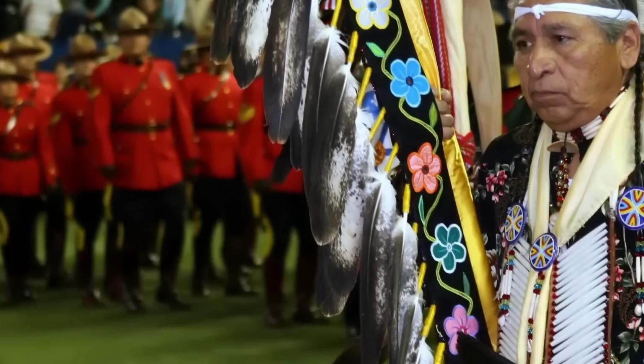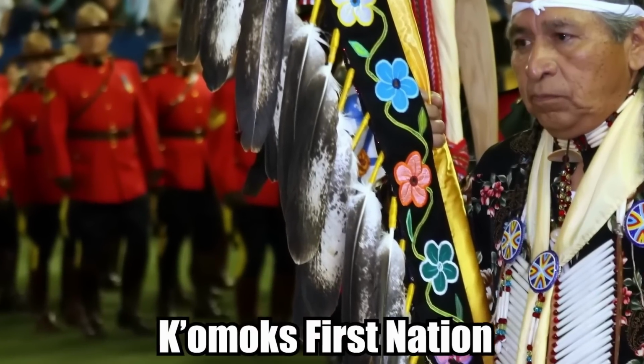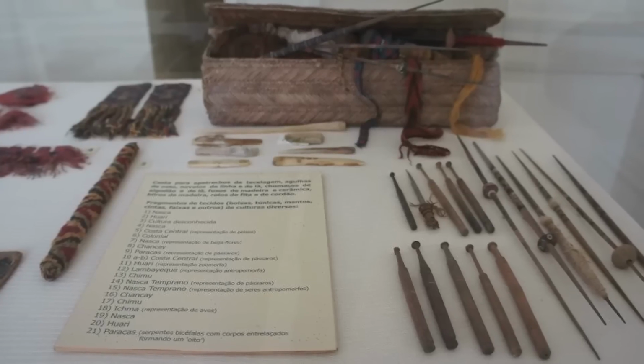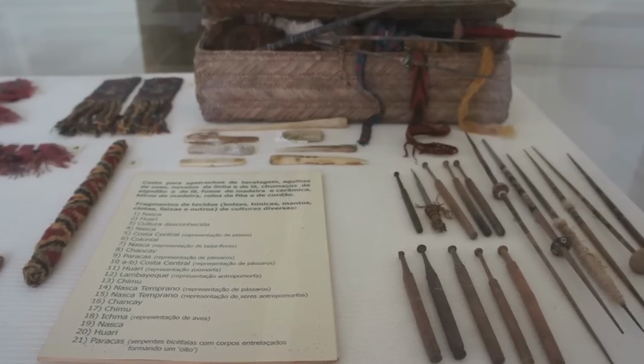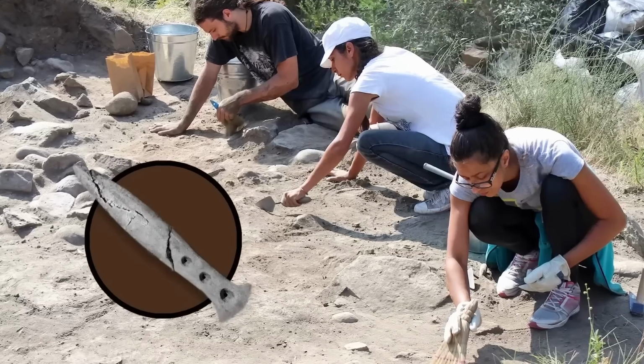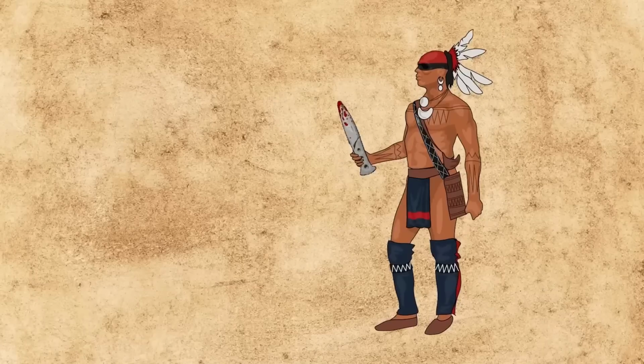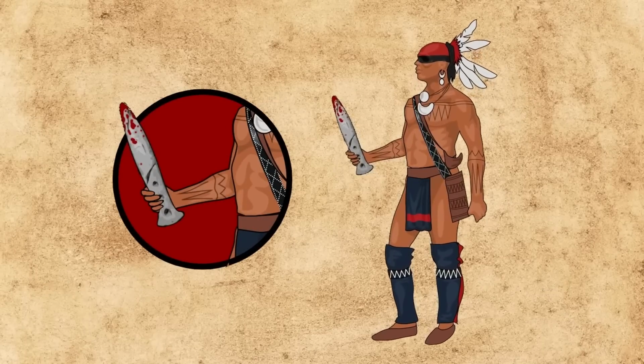It felt important, and so he reached out to the local Cowichan First Nation. Chief Nicole Rempel described the discovery as pretty exciting. Nicole has been working with repatriation of artifacts since 2013 and had never seen a completely intact piece like the one Mark had found. It turned out to be a fully functioning war club.